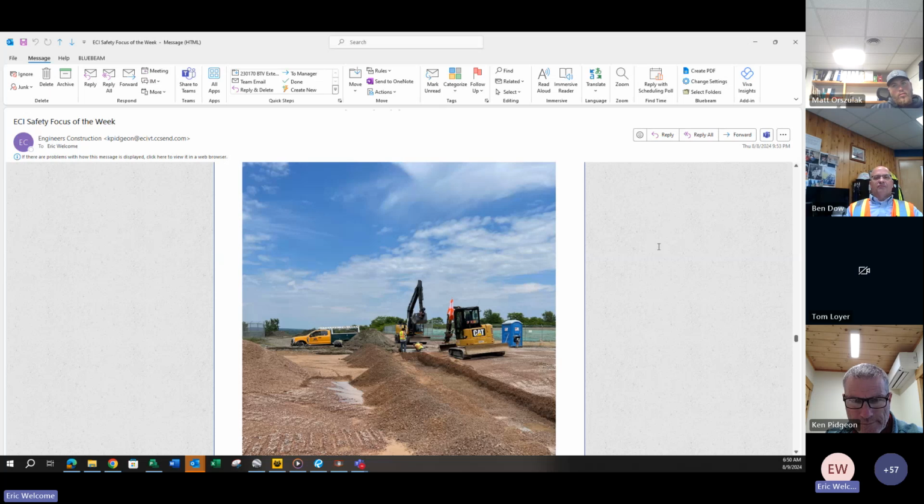Here we have a picture of our subcontractor, Mollison Electric, who was installing all the electrical conduit lines and pull boxes, signs, and taxiway lights for the extension. They were badged, so they were able to do their work without having any involvement from us.